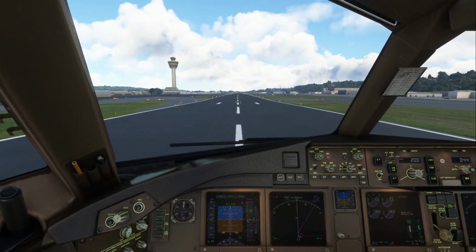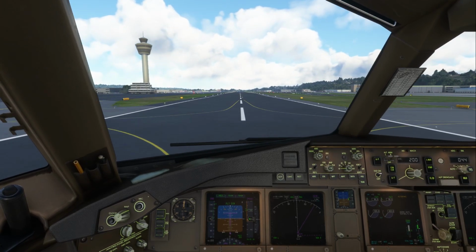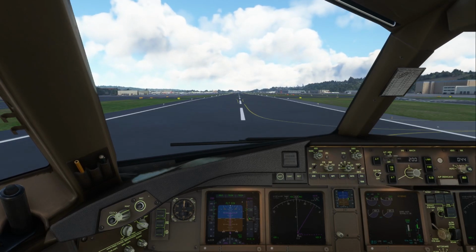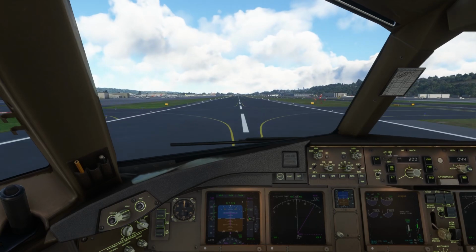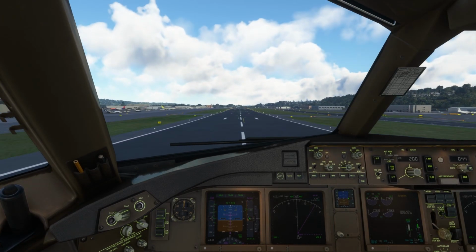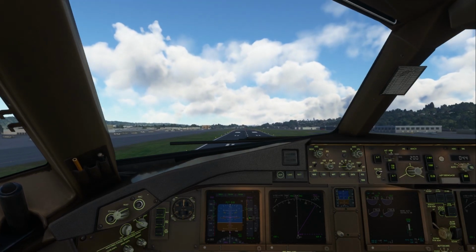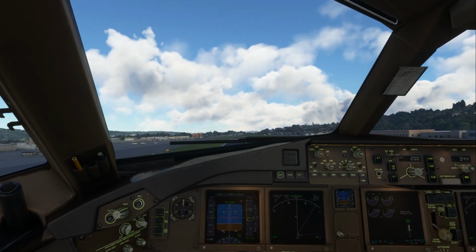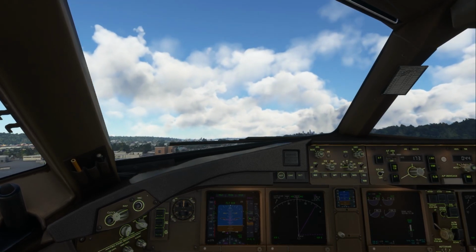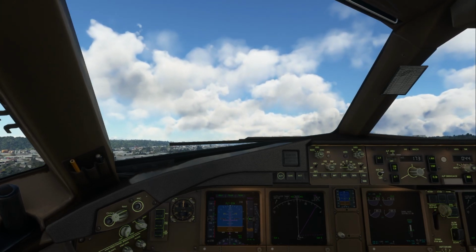The takeoff here, as you can see, we're speeding up, we crossed 80 knots, spooling nicely, V1, rotate. Alright, just gently raise the nose up. Everything's looking good. Okay, I'm just going to climb gently out of here. And with that being said, gear up.